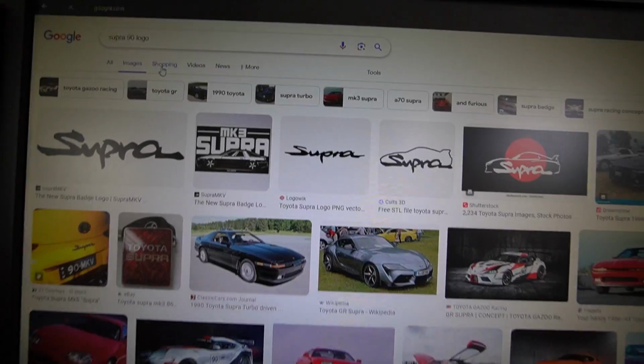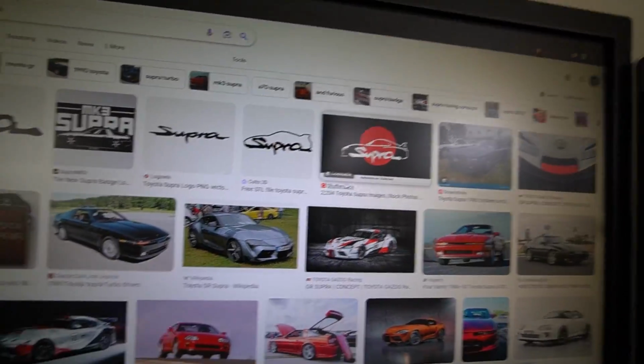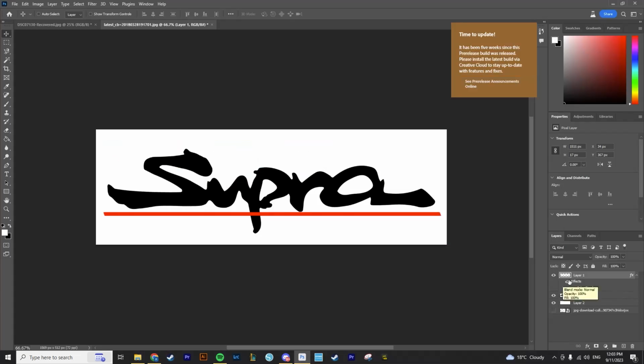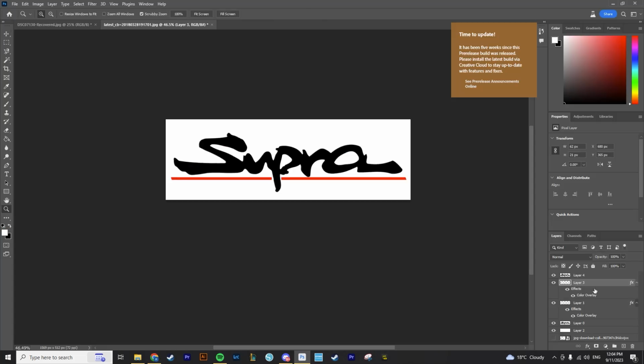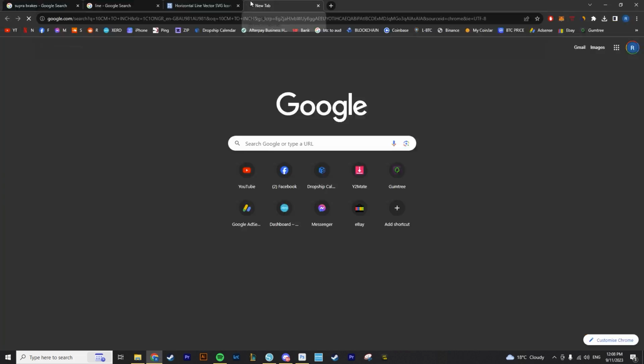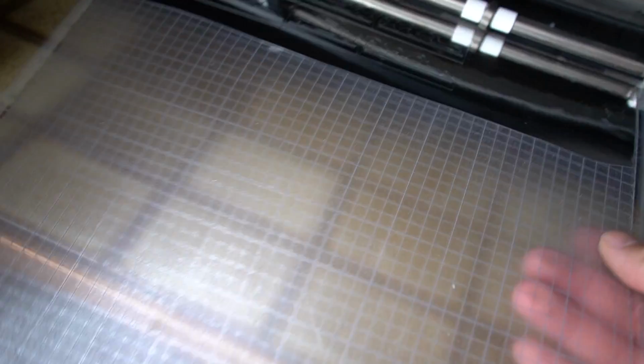So we're going to look up Supra 90 logo, and as you can see, there are a bunch of different logos right here. I'm going to save that, and the rest I'm going to do in Photoshop, so I'm just going to record my screen. The Supra logo that we found didn't have the line that goes at the bottom, so I added in a line while looking at a photo of a stock standard Supra brake for reference, and then I added it to my sticker software and printed the stickers.